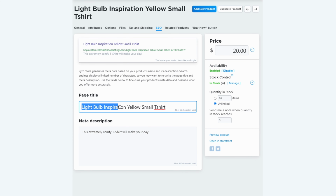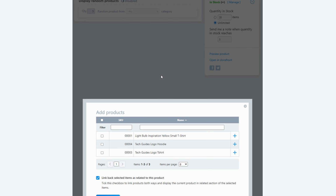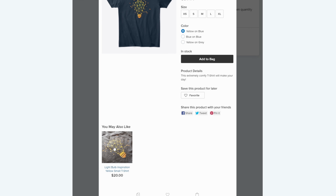Add a descriptive title and meta description under the SEO tab in order for people to easily find your product using a search engine. If you have other products that are similar to the one that you're currently setting up, you can assign them by going to Related Products and clicking on Assign Products. And if you click on Preview Product, you can see that we now get a Related Products section.